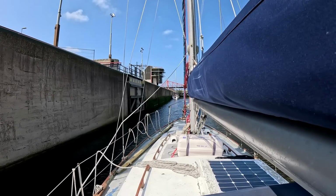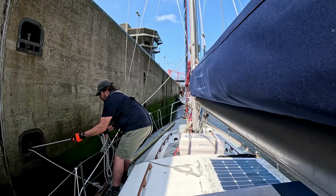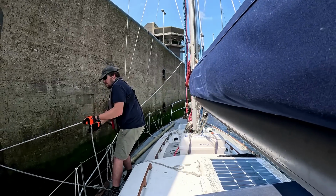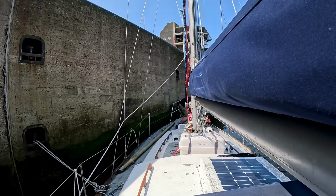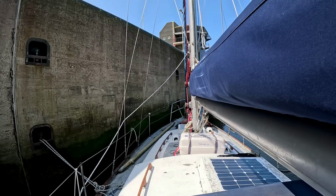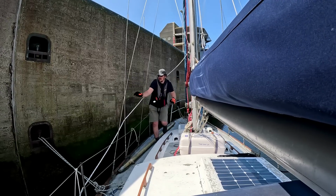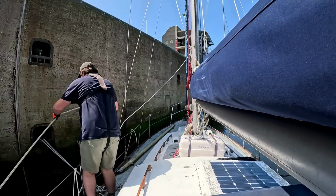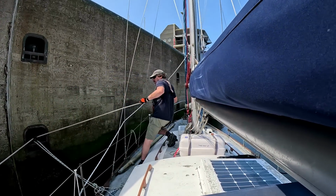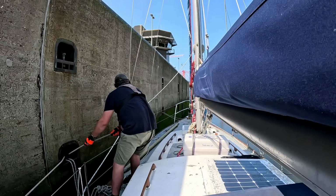Now something interesting happened here, and I'm not 100% sure what happened, but after securing my midship line, the bow buried itself into the lock side, which I kind of expected, but then it stayed there, it didn't come away from it. I don't know whether that was because my prop was spinning slightly, or whether there was some current coming into the lock as they filled it. I'm not sure. The only way I got around that was bringing the stern line to where I'd made off the midship line, and then just pulling the back end in, and she straightened up nice.